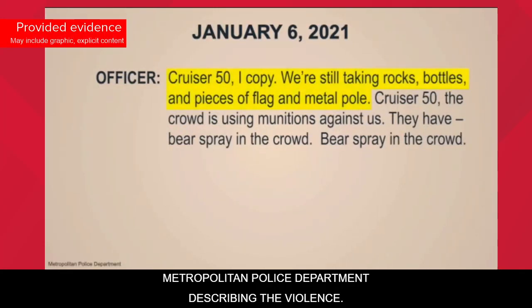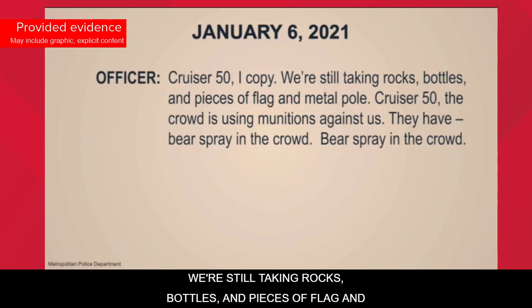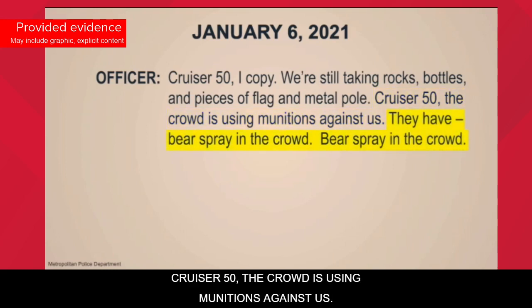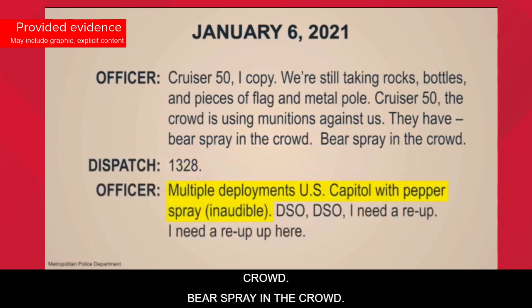Cruiser 50 and Coffee were still taking rocks, bottles, and pieces of flag and metal poles. Cruiser 50, the crowd is using munitions against us. They have bear spray in the crowd. Bear spray in the crowd. DSO, I need a re-up up here.